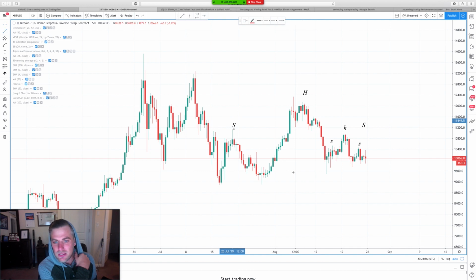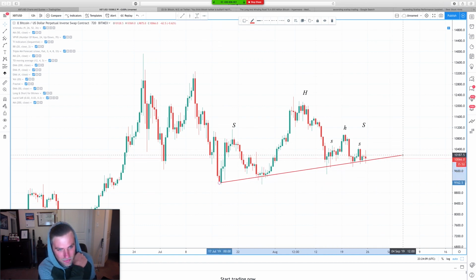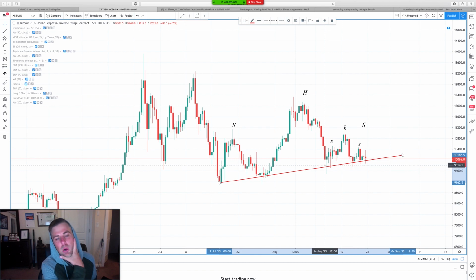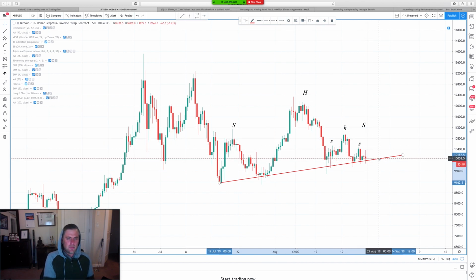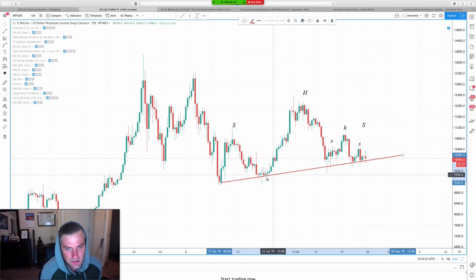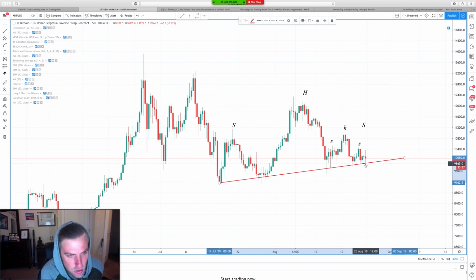The one thing that definitely leaves to be desired is I would want a flat area for the neckline that shows support being tested and being eaten away at. When we have higher lows, it still can qualify, but it's much less potent, in my opinion, because instead of continuing to come down and test horizontal, we're finding higher lows, higher lows, higher lows. So this would be the neckline right here for the head and shoulders, which is not horizontal, which makes it slightly less ideal, but still, it closed below this area.